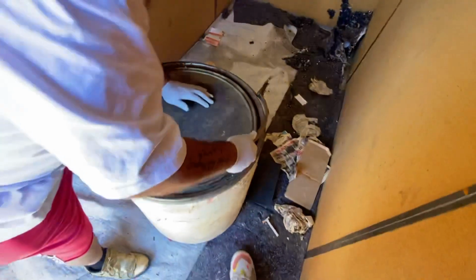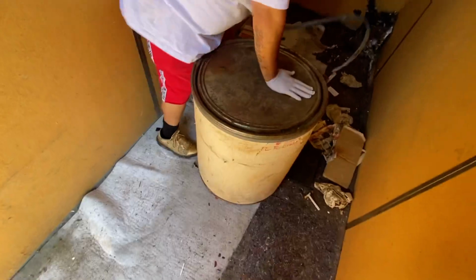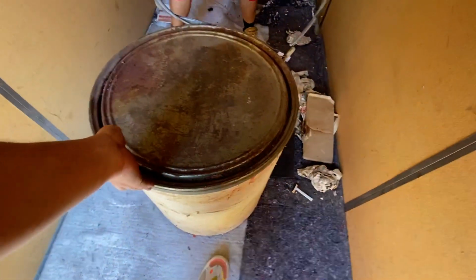It's just because it's welded, basically, or rusted. Okay, watch out. Go see. Like that. Peel it off. There you go. Peel it off from there. See, now I'm back in the unit. Ooh.